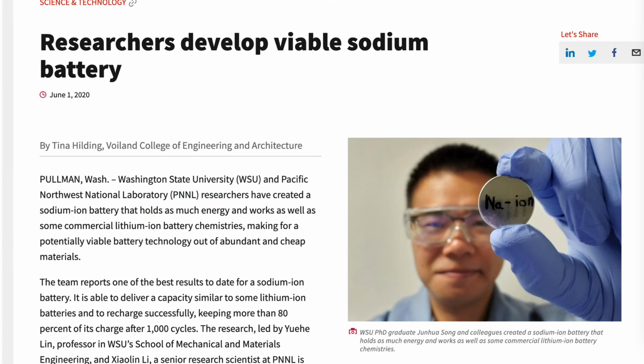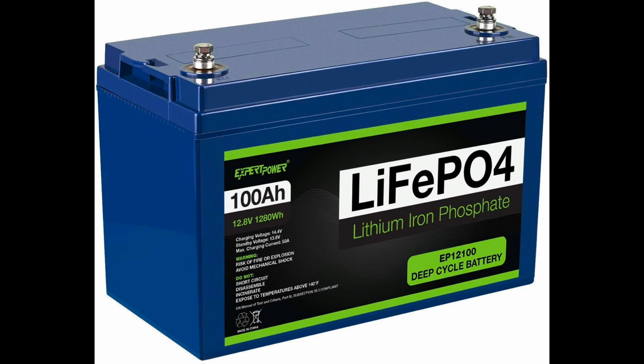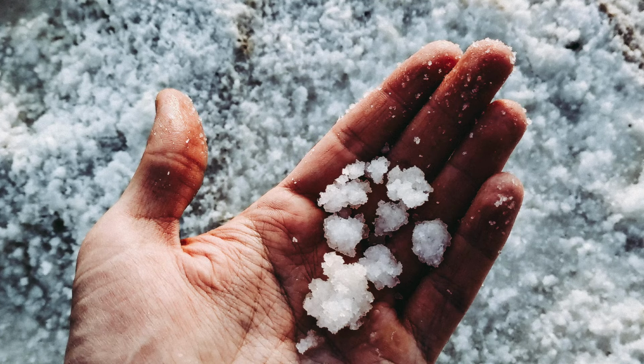In June 2020, researchers at Washington State University and Pacific Northwest National Laboratory announced a more advanced sodium-ion battery. Its creators speculate that the battery might be able to achieve a practical specific energy of about 160 watt-hours per kilogram. This is comparable to current lithium iron phosphate batteries. That being said, we should temper our expectations here. Sodium has lower ionization potential or ionization energy than lithium. This means that sodium-ion batteries will have lower energy densities and operating voltages than their lithium counterparts, and it is not clear whether they can ever catch up to top-line lithium-ion batteries in this regard.